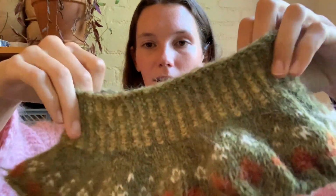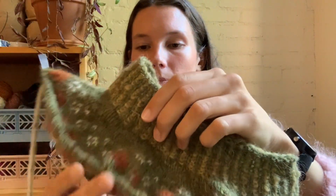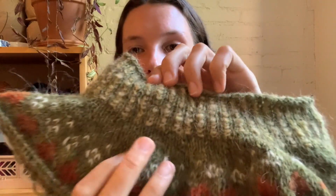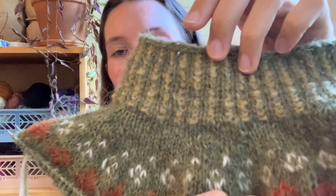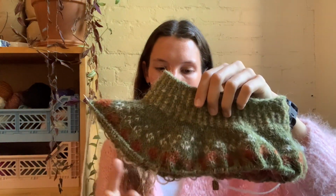The collar is corrugated ribbing, and then it goes into the colorwork, and this yellow right here in the collar will actually be the main body color. So once I get to the end of the colorwork chart, it'll transition into the main body color and I'll use that for the rest. But for this, it's all gonna slide off my needles.